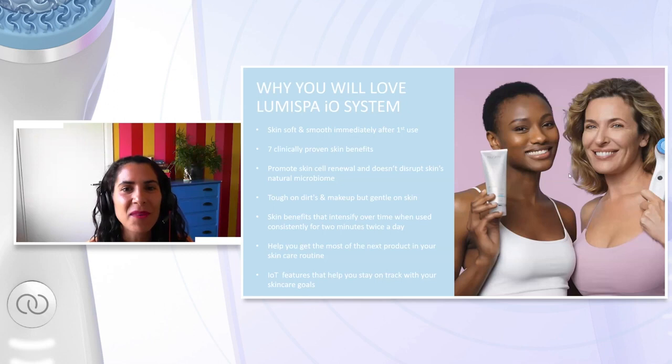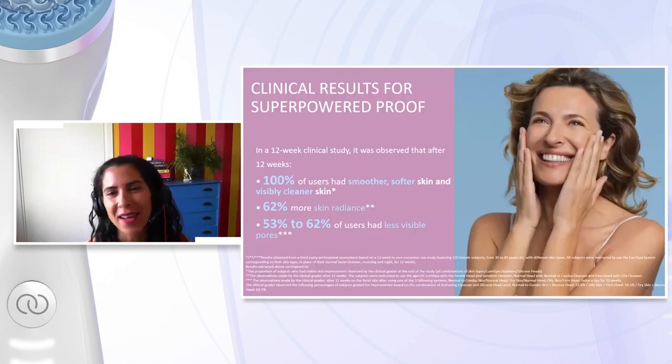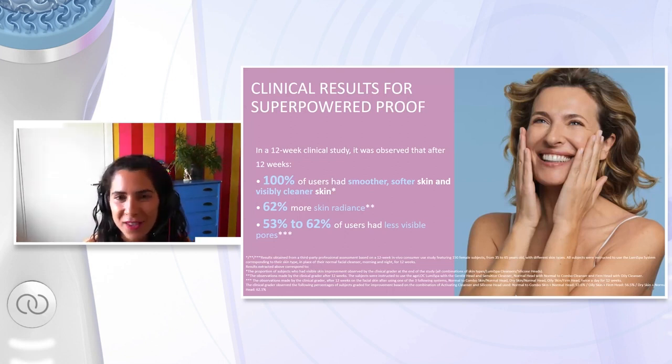I think we will just quickly go through one of the clinical studies because the results are quite fantastic. In this study that was done by a third party, the test subjects, we call them, that's a horrible name, the people who were involved in the study, had different skin types, of course, because we're trying to assimilate what all of us are having. And they were instructed to use the Lumi IO skincare system corresponding to the skin type. So if you had oily skin, you would use the cleanser for oily skin, maybe with the firm head. If you have sensitive skin, you use the sensitive cleanser and the head that's specifically developed for sensitive skin, and so forth.